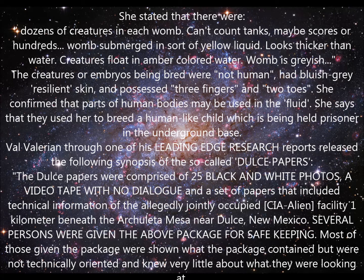Womb is grayish. The creatures or embryos being bred were not human, had bluish-gray, resilient skin, and possessed 3 fingers and 2 toes. She confirmed that parts of human bodies may be used in the fluid. She says that they used her to breed a human-like child which is being held prisoner in the underground base.